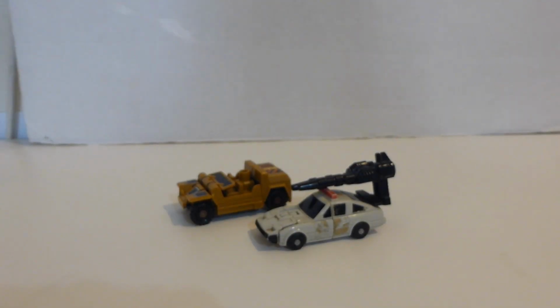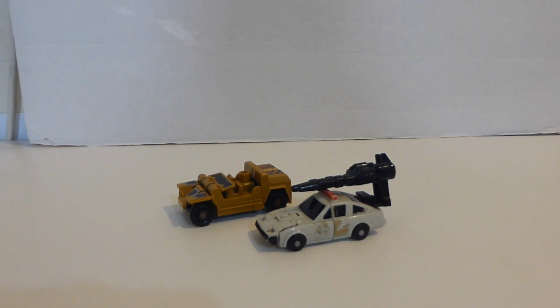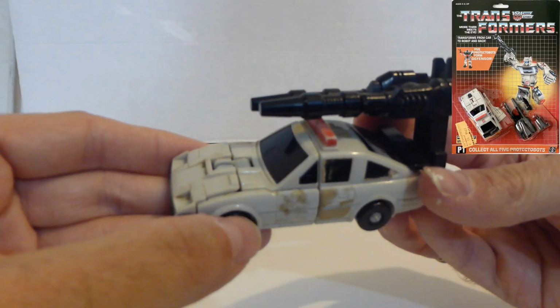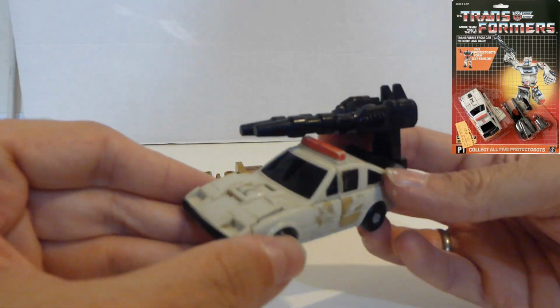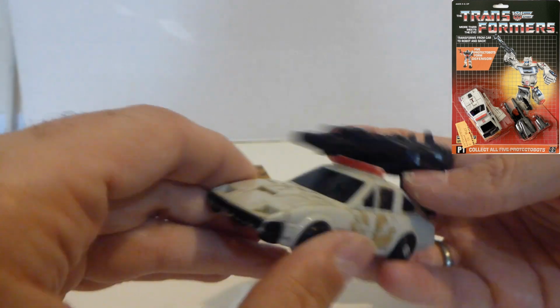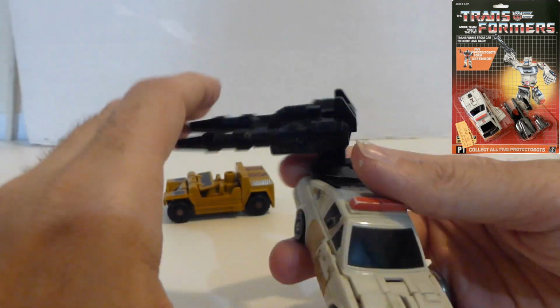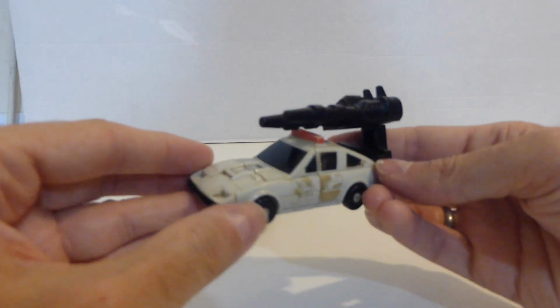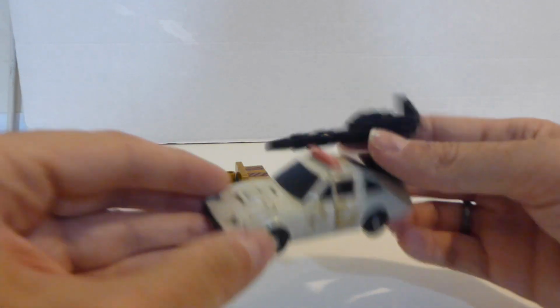Okay, up next we've got some budget G1 Transformers. So we've got this G1 1986 Protectobot called Streetwise. Got this from the car boot sale. Paid £4 for it, but it's got its gun. I thought, yeah, I'll bring that home with me. Needs a bit of a tidy up, and needs to get rid of these old sticker markings. But yeah, I thought for £4, that was quite a good buy.